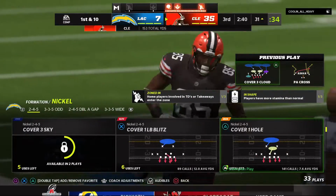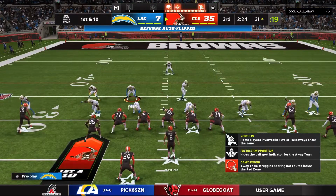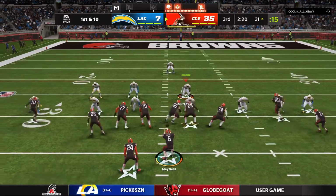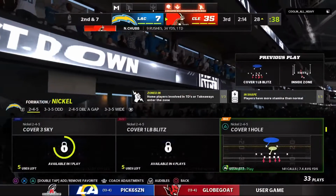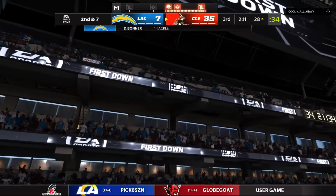Whatever the discussions were at halftime to try to slow down this offense, it has not worked to this point. Yeah, I have a vision right now of everything that was discussed at the half just being torn in shreds or being erased off of the Microsoft Surface tablets because none of it is working. They are really locked in on offense. 3 yards on the pickup there, and it'll be 2nd down.